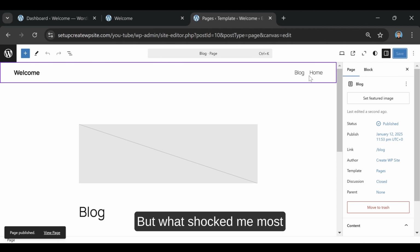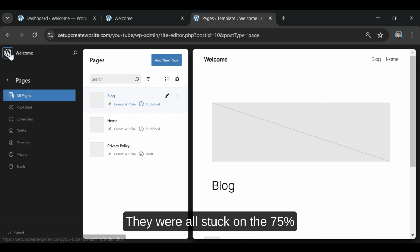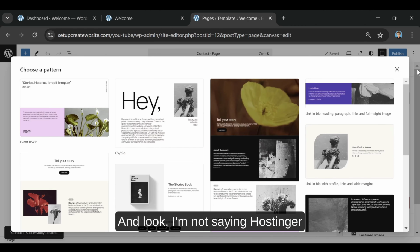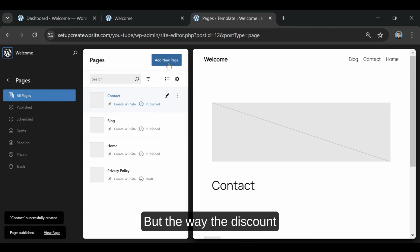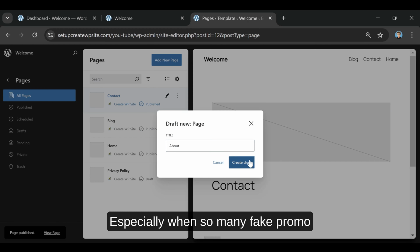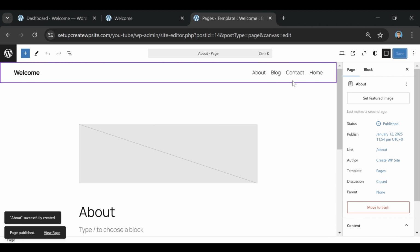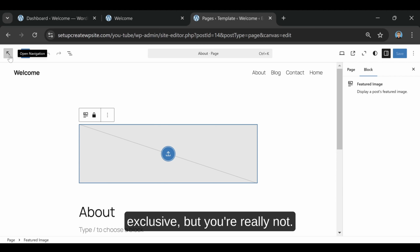But what shocked me most was how none of the top coupon sites were offering that deal. They were all stuck on the 75% or 80% range, and didn't even mention that there was a better offer out there. And look, I'm not saying Hostinger is trying to scam anyone. It's actually a great hosting platform. But the way the discount system works can definitely feel like a scam if you don't know what to look for, especially when so many fake promo code websites are floating around, pretending to save you money while actually giving you the same deal as everyone else. That's what makes it frustrating. You think you're getting something exclusive, but you're really not.